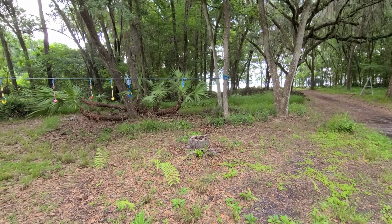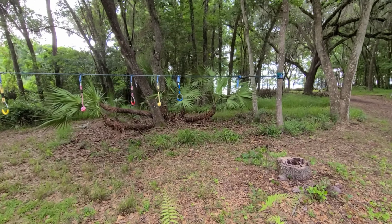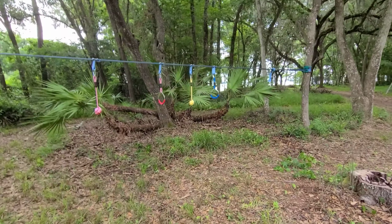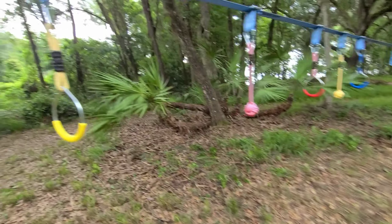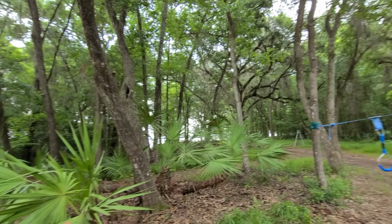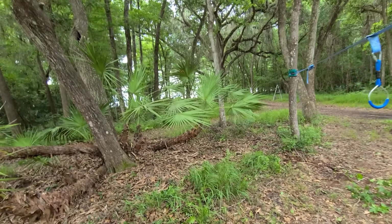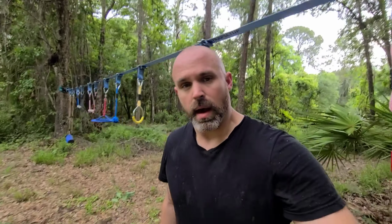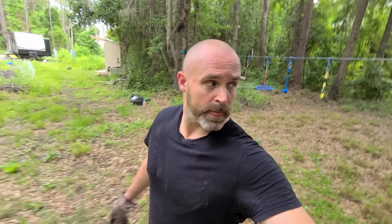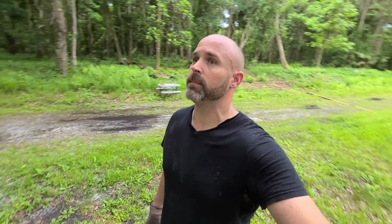Well, here we go afterwards. This is all cleaned up now. Trimmed up all those palmettos, got all the dead and low-hanging stuff out of there so they can breathe, and cleaned up a lot of the low-lying branches off of these oak trees. So it's looking good. Pretty happy with it. That should increase air circulation around here a little bit more.